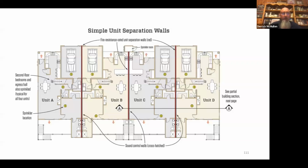So in other words, here we got this structure. So if the one on the left end, say it caught fire and started to collapse, the idea is it wouldn't pull this other unit off, or it wouldn't pull that wall down and fire directly into that.